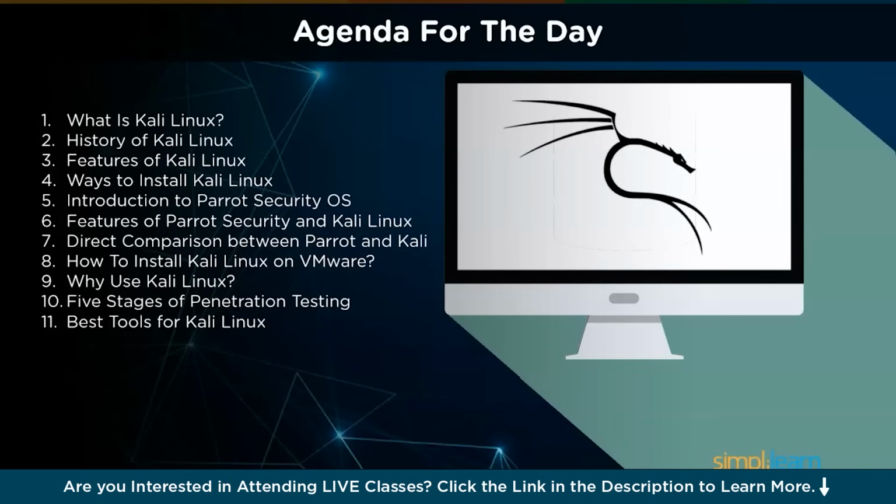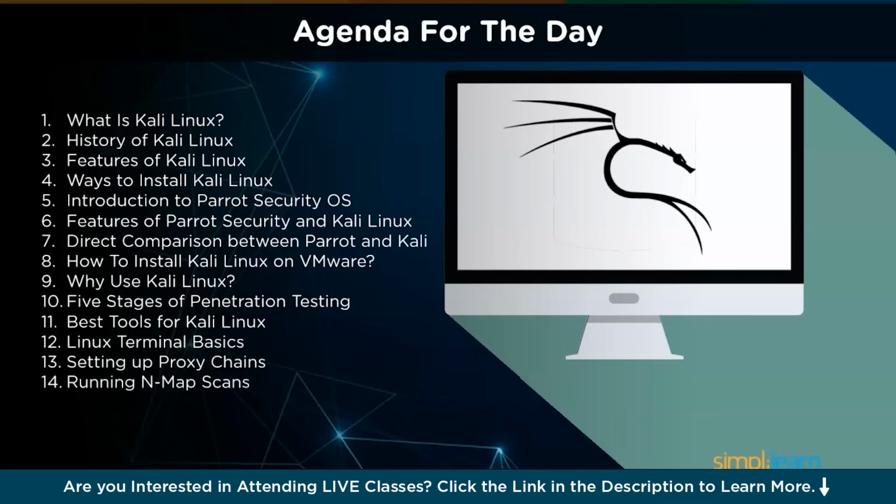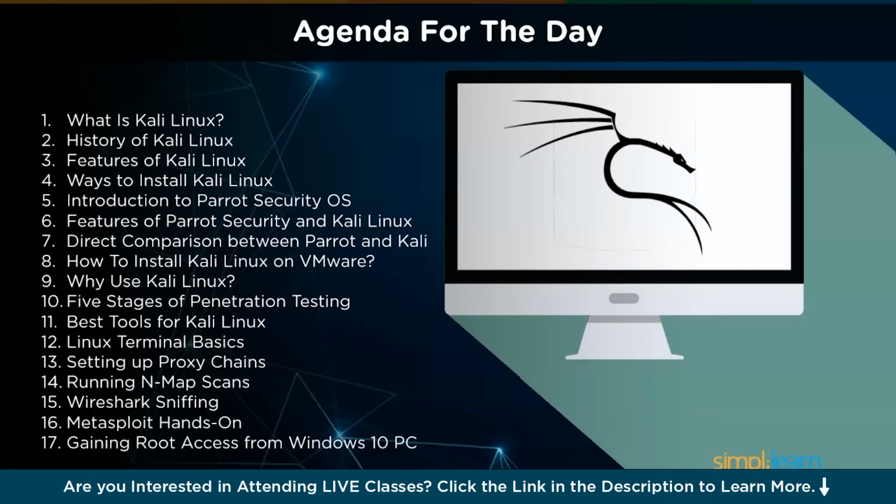Coming to a few live demonstrations, we start by learning some basic Linux terminal commands, set up proxy chains to maintain our privacy on the internet, run a few Nmap scans to find information about our victims, use Wireshark to detect insecure browser traffic traveling through HTTP web pages, learn about Metasploit and its components, and finally use Metasploit to hack into a Windows 10 machine and grant ourselves root access or admin access, which basically gives us the key to the entire machine.